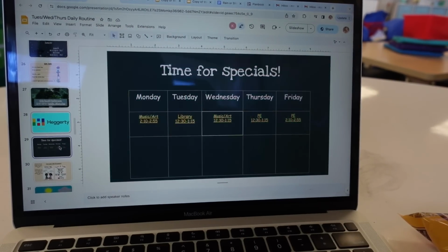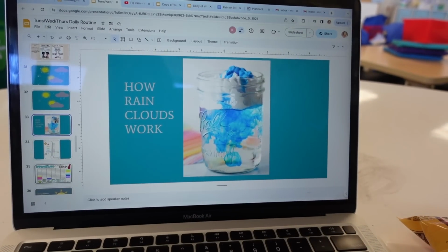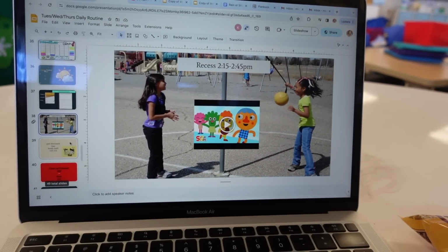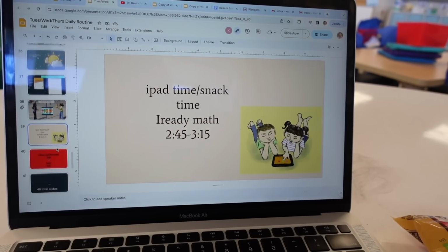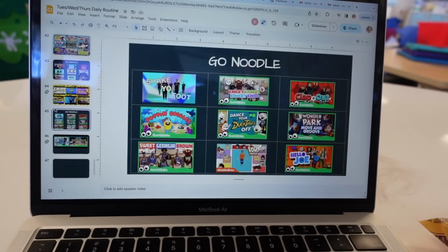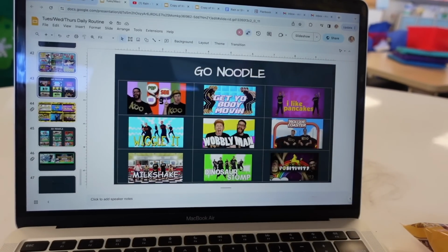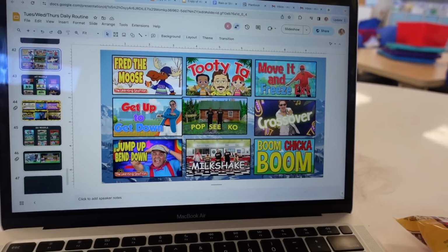Then we do Haggerty, we have specials, and then we come back, and that's typically when we do PBL, but today we will be going to our PD. And then usually at the very end of the day, we have another recess, we come back and we do iPad snack, and they go on iWriting math for the last half hour-ish, 20-ish minutes of the day. And down here at the bottom, we usually just have a bunch of different Go Noodles linked, just in case we need them. Obviously there's a lot of times during the day, sometimes you'll have a little bit of free time, or just for transitions that make it fun, we'll do some of these fun Go Noodles on the carpet.